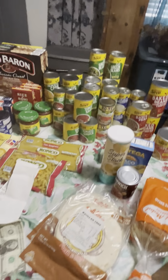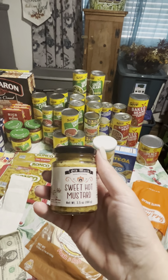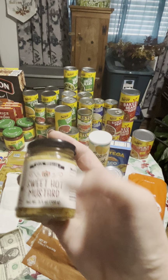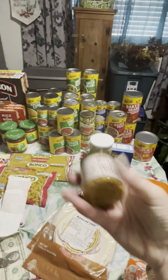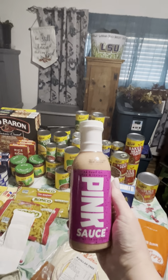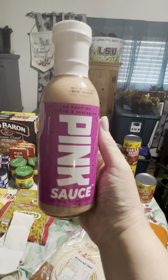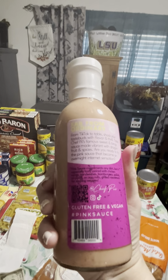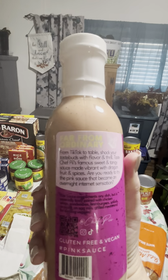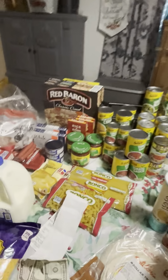And they had this little stocking stuffer, sweet hot mustard. I figure I can throw that into something and make it taste a little better somehow. You know, it's not very big at all. So there's that. And then they had this, which I'd never seen before. Pink sauce. It says as seen on TikTok and Instagram. I read the ingredients and it sounds like maybe a little bit sweeter than Yum Yum sauce. But for $1.25, I was like, heck yeah, I'm going to try that.